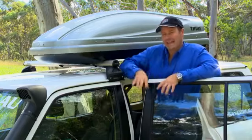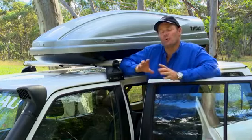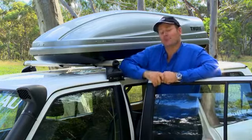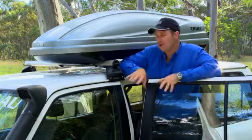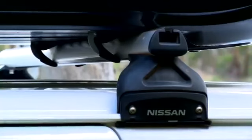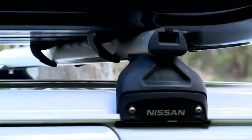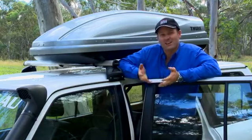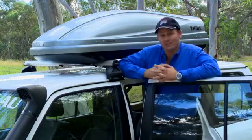As four-wheel drivers, we can get a little bit excited as to what we want to take away on our trips, and the vast majority of it can often land on the roof. But did you know that the Patrol has a maximum roof rack capacity of 100 kilos, which is actually better than a lot of other four-wheel drives that are actually down to about 45 kilograms.